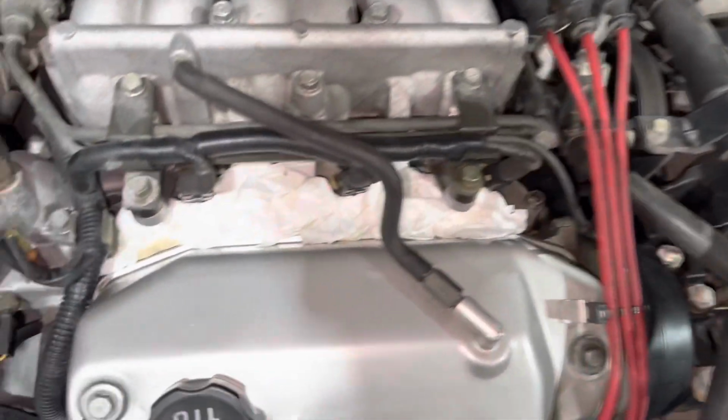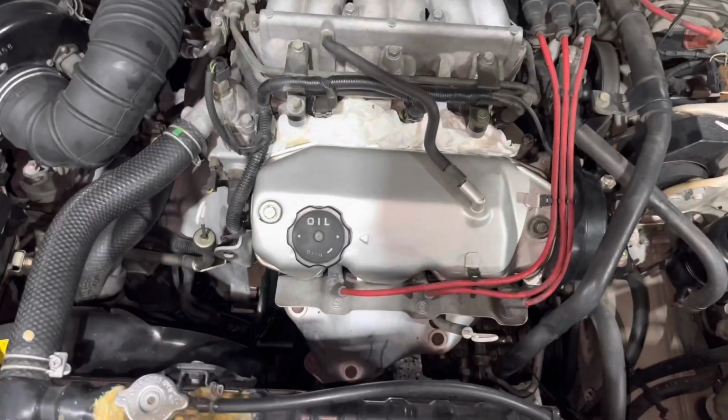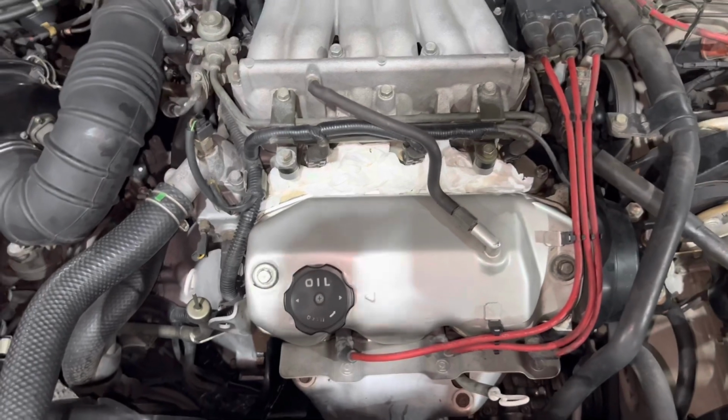So I'm going to pop the hood here and show you underneath the hood. Now what I did here, I told you that there was some oil leaking and I didn't want to make a mess on the engine, so I shoved some paper towels in here, so it looks a little bit funny. You can see where there's just a little bit of seepage right there at the valve cover. I didn't want that running down and making a mess on the engine, so I just stuffed some paper towels in there until I get it to the Wizard.